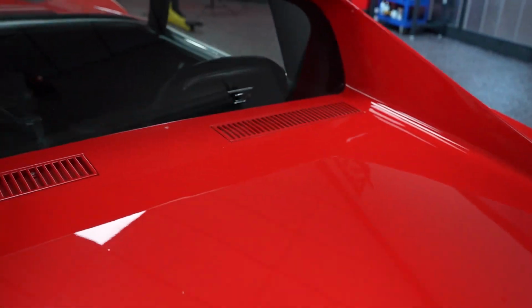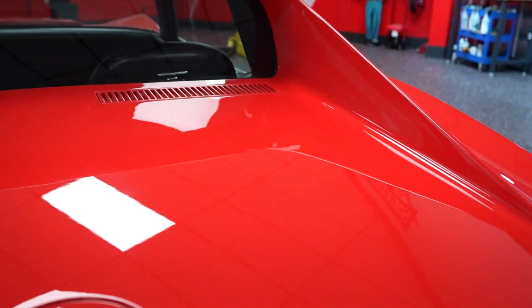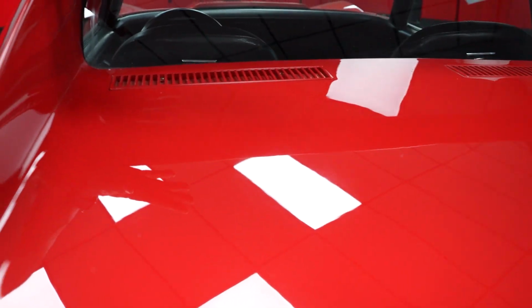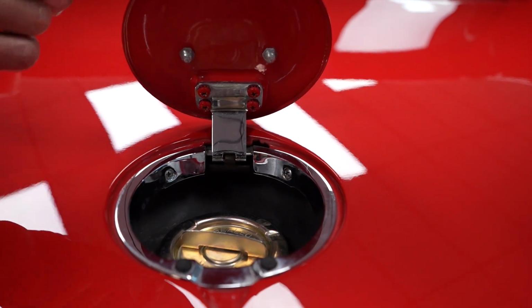The rear window clarity, real nice on the vehicle. All your rear area here on the car, paint real nice. No clear coat fade, no popping, blistering, cracking, anything like that going on. Your crossed flags fuel door there, Corvette flags.